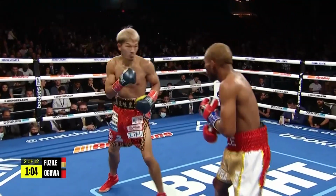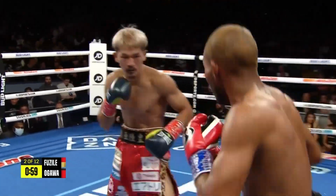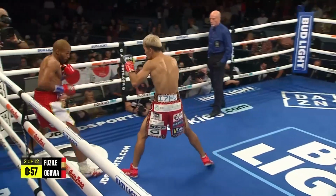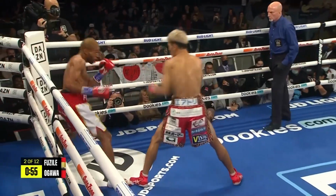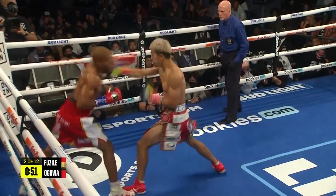Ogawa trying to bait Fuzile into throwing first, but Fuzile having none of it. Yeah, both of them trying to bait each other right now with feints. Fuzile with feints and Ogawa a little bit more jittery with his attack. I like the patience so far.